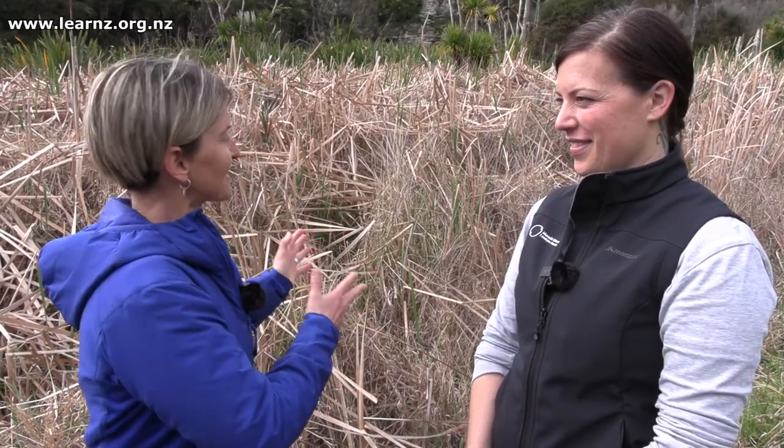Mahuru has brought us down the hill to this wetland. And Mahuru, you work for Manaaki Whenua, Land Care Research, and you've actually done quite a bit of research study on this wetland. Tell us about this area. Well, this is an area that's very special to my heart, Shelley.